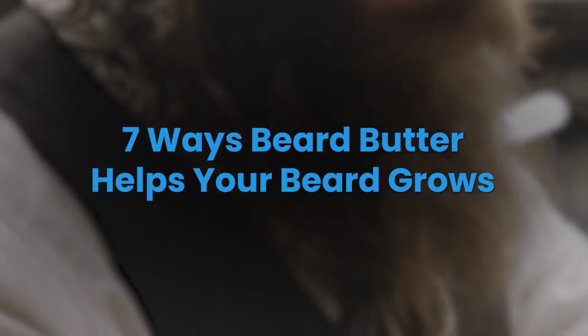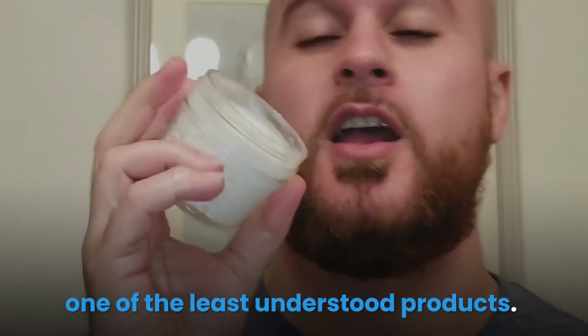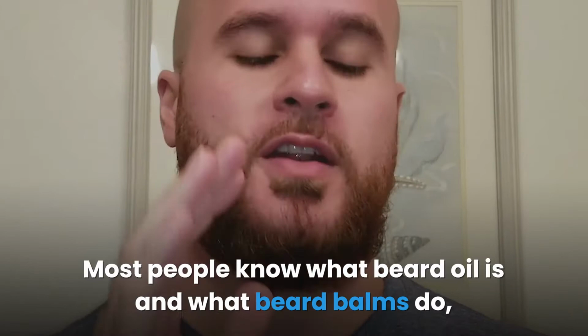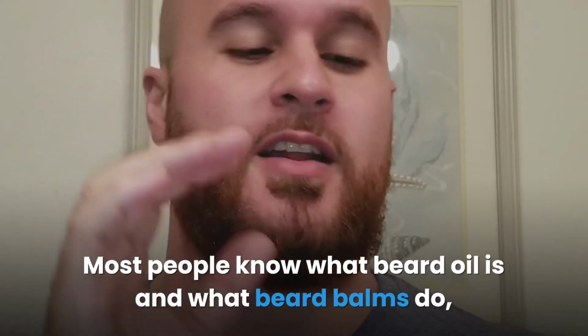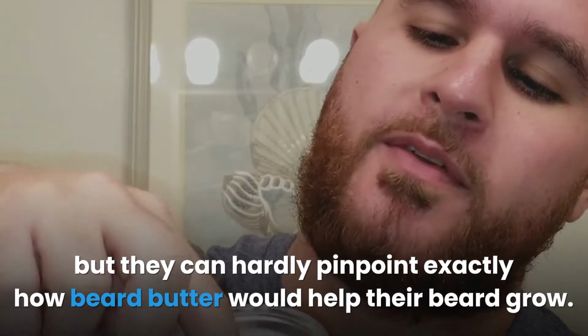7 ways beard butter helps your beard grow. When it comes to beard care and grooming, beard butter is perhaps one of the least understood products. The reason for this is not far from how beard butter seems to be a blend of beard oil and beard balm. Most people know what beard oil is and what beard balms do, but they can hardly pinpoint exactly how beard butter would help their beard grow.